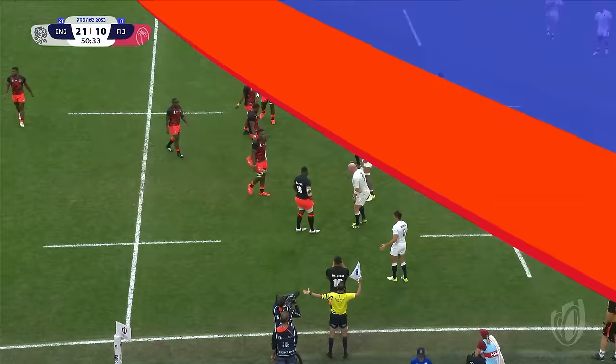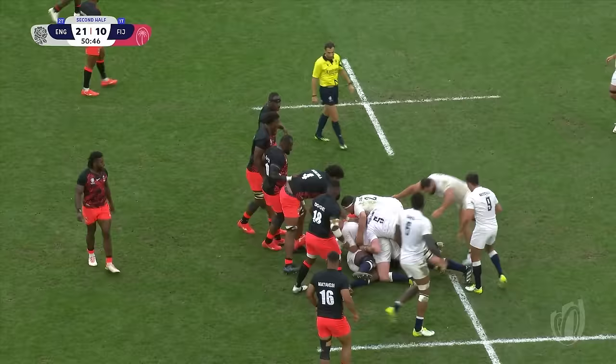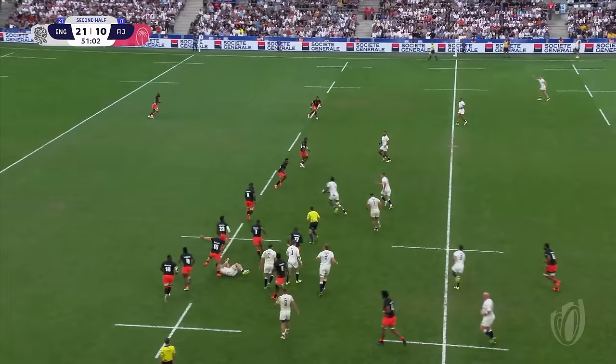Matavesi finds his first target. Let's draw Sisi. They'll need to funnel it back. It's a little awkward for Fiji. In fact, it's gone into England's hands. Toje has got in there and ripped it away once more. Again, just allows Mitchell to dictate with that right boot. Magala comes forward, loses control, and Curry scoots it up.